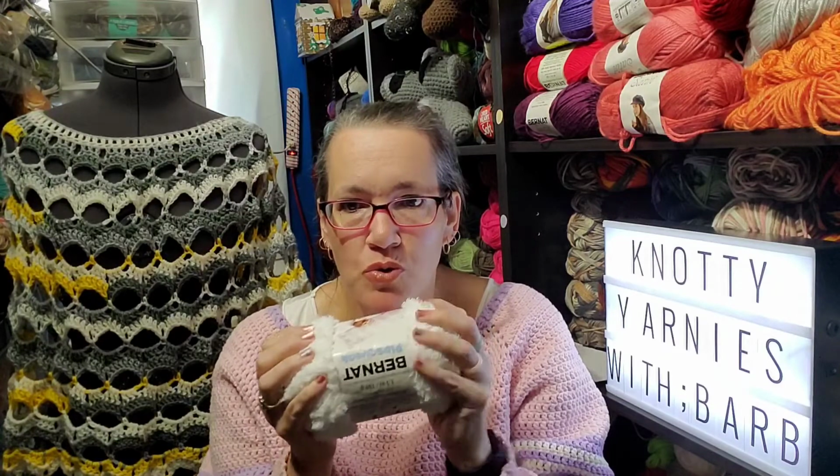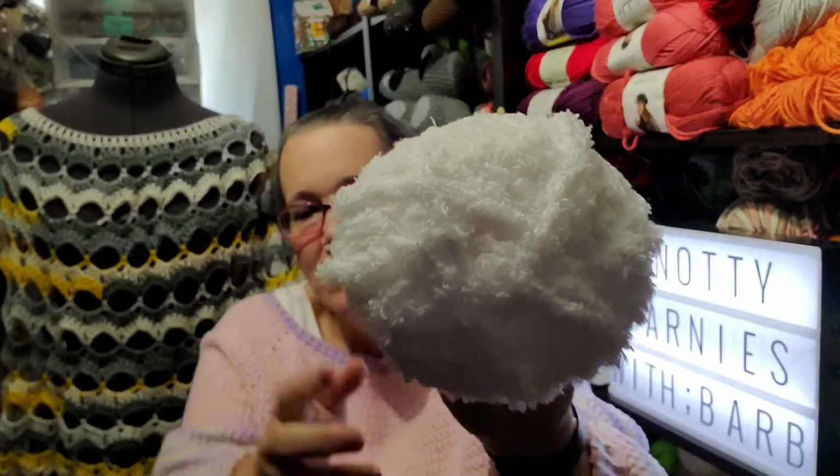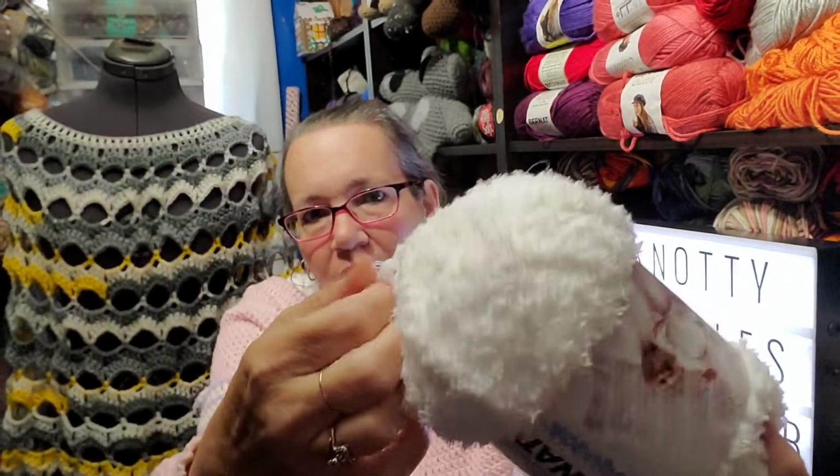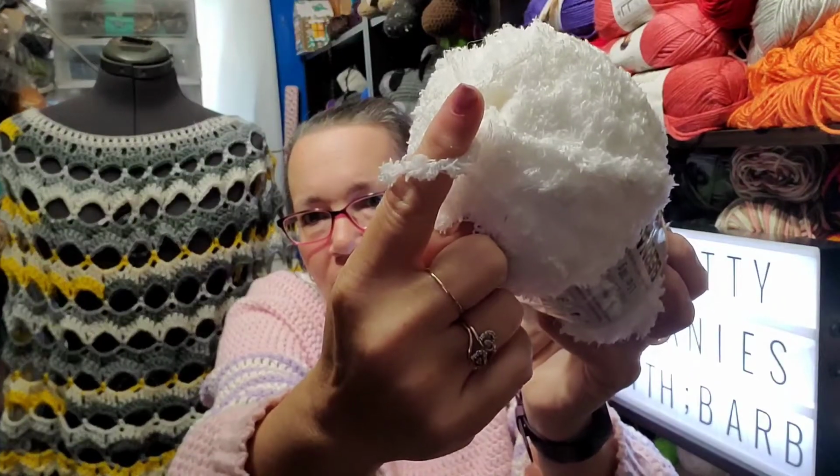It's 100% polyester, machine washable, lay flat to dry. And again, it's a bulky 5 weight and super, super soft. Oh my goodness. I don't know. Here, I'll show you on my finger how thick that is.